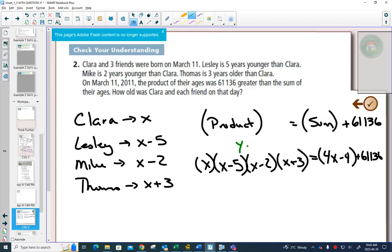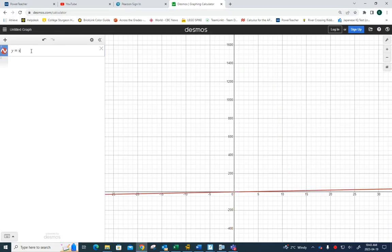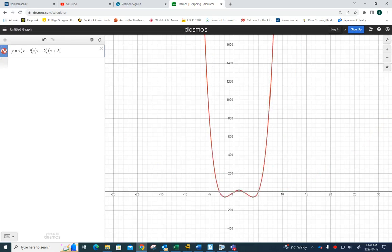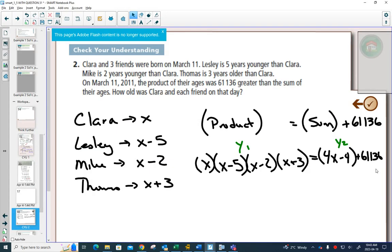With your graphing calculator, what I'm going to get you to do is type this equation into y1, this equation into y2. In Desmos, you're going to do the same thing, but you'll just go to the top left-hand corner here. X times x minus 5 times x minus 2 times x plus 3. There's our one equation. And in the second one, y equals 4x. I'm going to combine these like terms, 61,132.